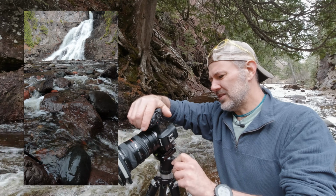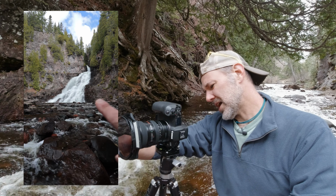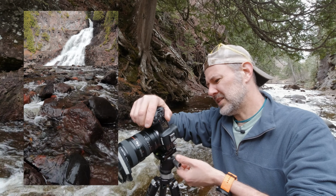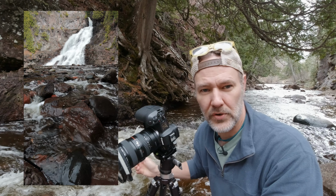And if I flatten this out and shoot straight on, those falls look pretty small. And I have this really great, beautiful, dramatic sky up above it, but the falls look pretty little. But if I tilt down a little bit and get that lens distortion going on, it makes that waterfall look bigger. And it gives me a little more dramatic foreground interest too.